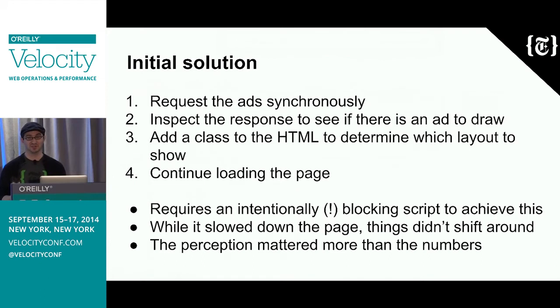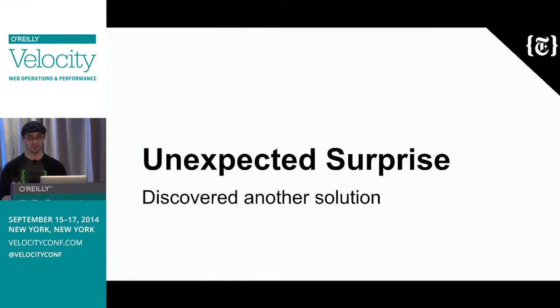It's very frustrating to introduce a synchronous script to your page load when you're trying to be fast. But while things slowed down, things didn't shift around. And this made everybody feel that the page was really snappy, that we had accomplished what we wanted to do. We introduced a slight delay, a synchronous script, in order to accomplish this.